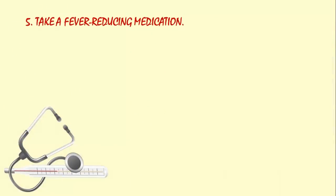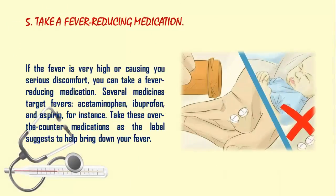5. Take a fever-reducing medication. If the fever is very high or causing you serious discomfort, you can take a fever-reducing medication. Several medicines target fevers: acetaminophen, ibuprofen, and aspirin, for instance. Take these over-the-counter medications as the label suggests to help bring down your fever.